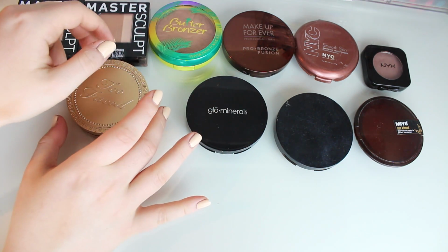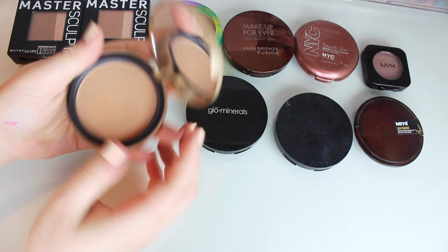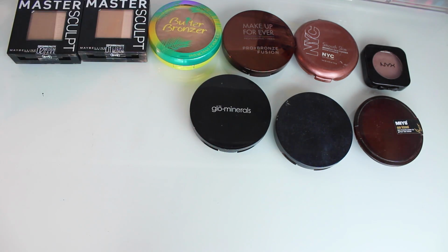And then we have the Too Faced Milk Chocolate Soleil. I'm definitely not going to get rid of this one. It's a newer product for me, but I haven't tried it that much. I haven't used it too much. Definitely going to keep the Too Faced Milk Chocolate Soleil.